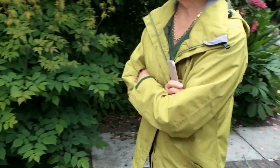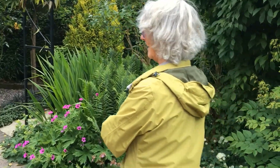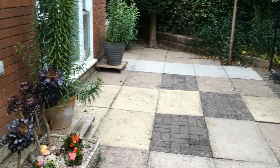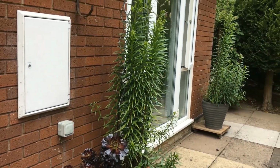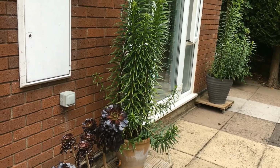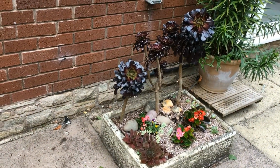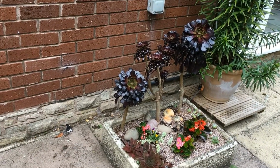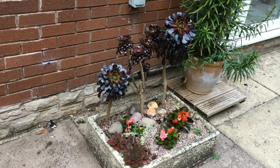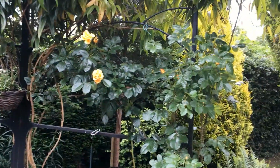And then I am religiously watching out for lily beetle. I've picked about 6 up and crushed them with my foot. I said, if I see any lily beetles, I'm going to crush you. But this is my cactus, well, starting my cactus garden here. Over here, but they were absolutely gorgeous a short while ago.